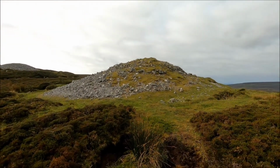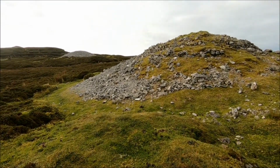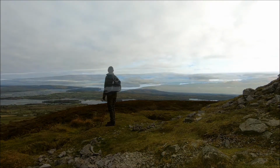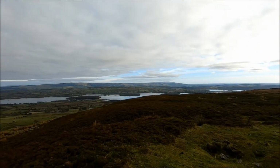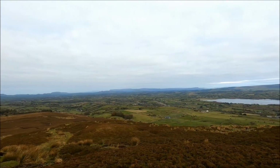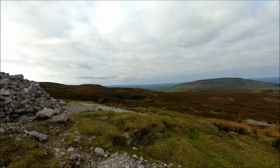Here we are, guys. Three kind of main cairns. This is Cairn G. Just have to show you this view again, I'm blown away. It's Loch Arrow, as I say, in the east. What an incredible place. I hope you can see it. The sacred mountain Croagh Patrick is just there in the mist.